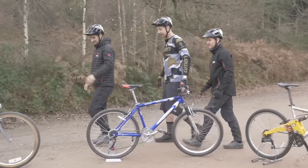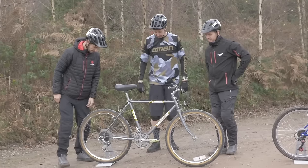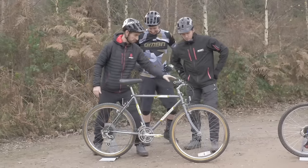This is a classic. It's a thing of beauty, isn't it? This is what I first started on. I had a 24-inch wheel version of this. It's all right, isn't it? Yeah. The brakes, not so good. Look how long those chainstays are. Chrome-plated rims plus cables have not been replaced.